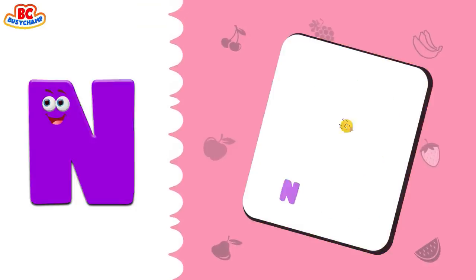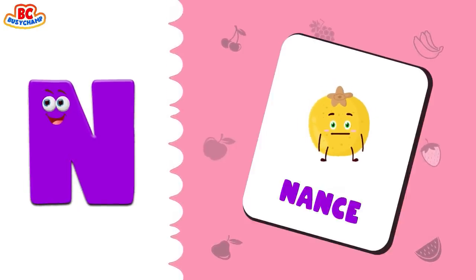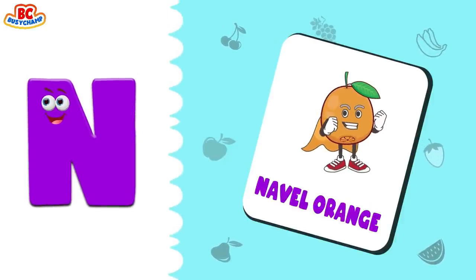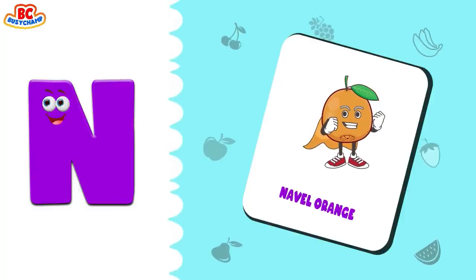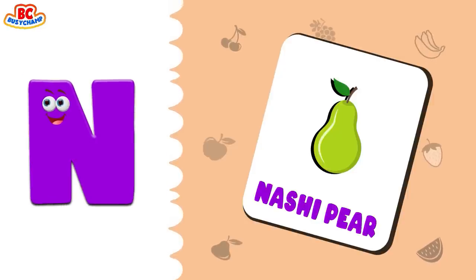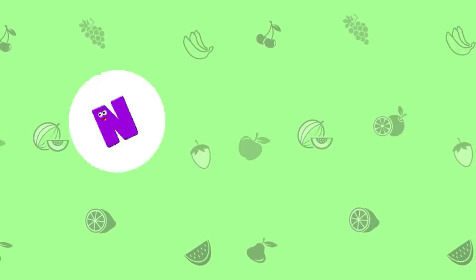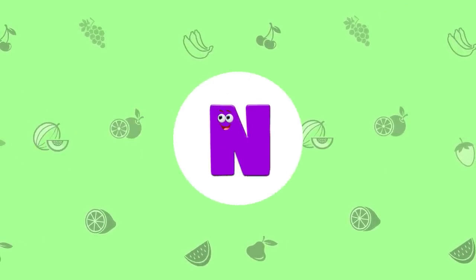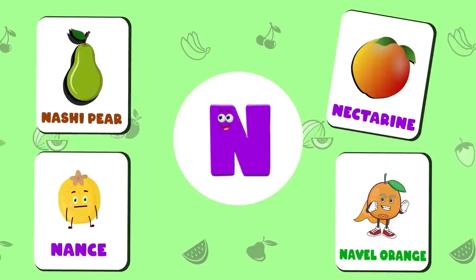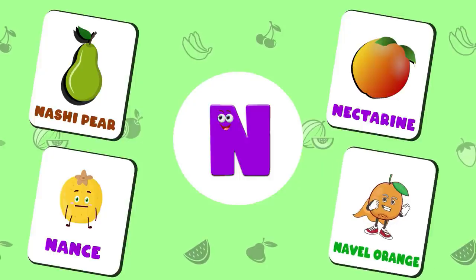Nectarine. N for nans. Nans. N for navel orange. Navel orange. N for nashi pear. Nashi pear. N. Nectarine. Nashi pear. Nans. Navel orange.